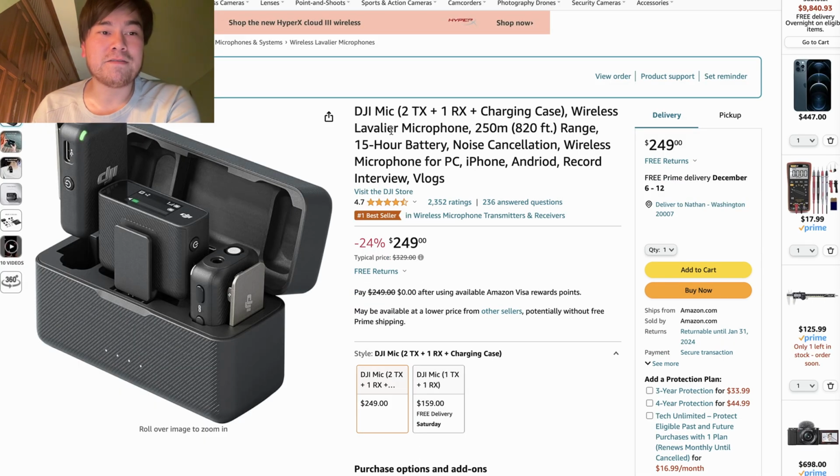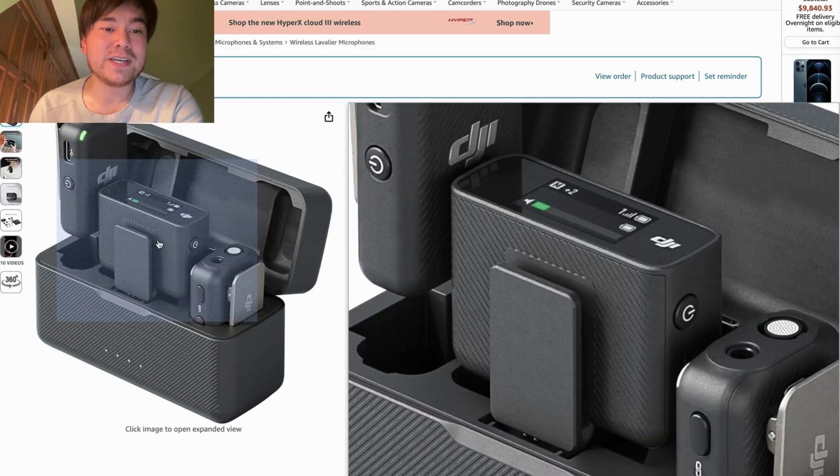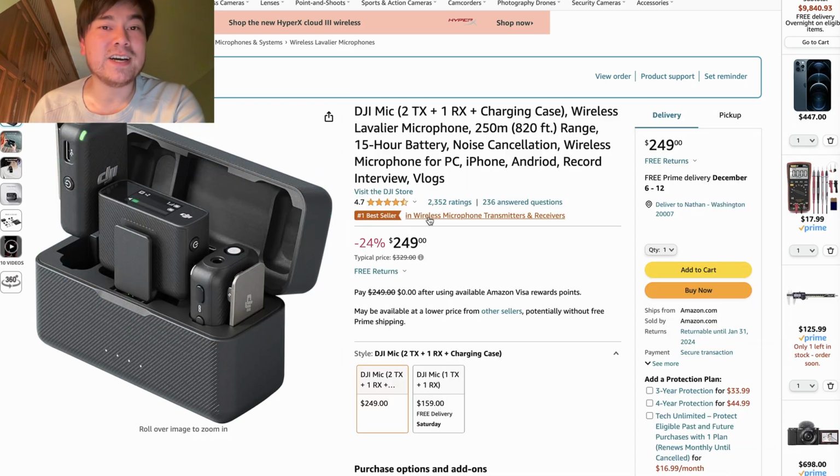Alright, next up is for audio. So this is the DJI mic. It's a wireless lav mic. When I was first making content, I had a lot of issues with my audio quality not being very good. But the closer you get the mic to the voice, the better the sound quality is. So I clip one of these on when I'm doing my YouTube videos and I plug it into my camera, and I get really clean audio that way.